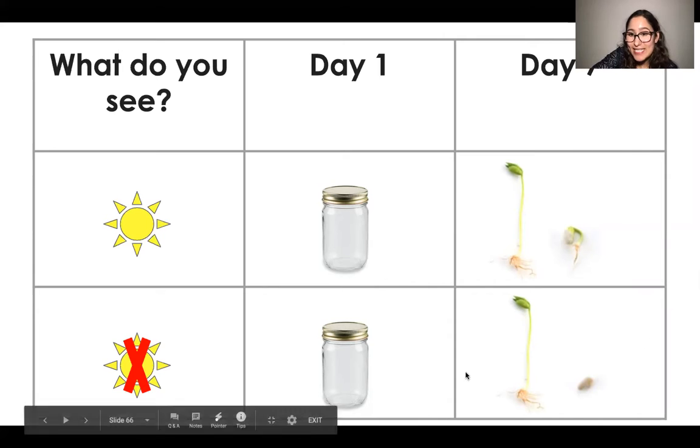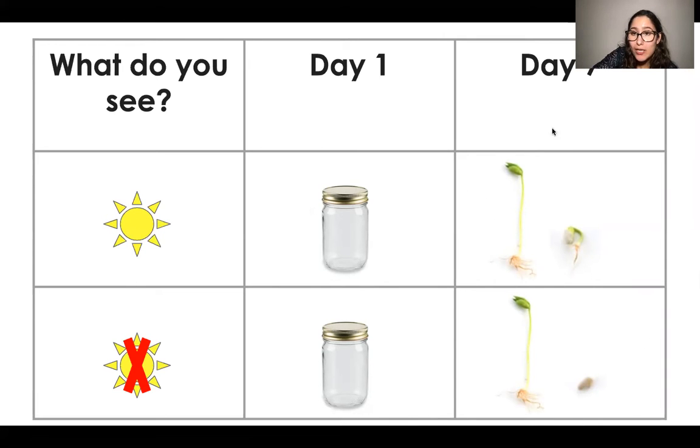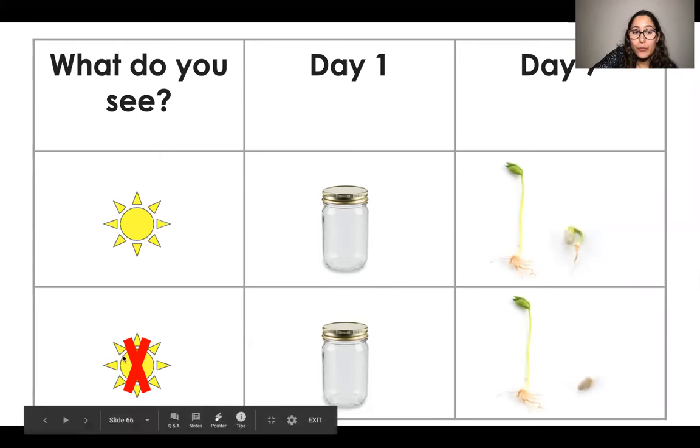On day 7, today, the jar with the sunlight grew one tall plant and one little seedling, a little plant. They both have roots. The jar with no sun grew one tall sprout, a taller plant, but remember that one was not very green. It was a little bit yellow. And the other seed did not grow any sprouts and it did not grow any seedlings. It looks like a bean seed that has not grown at all.